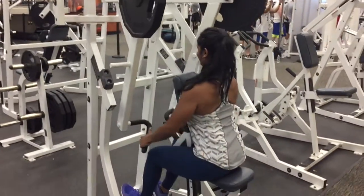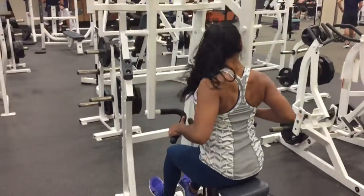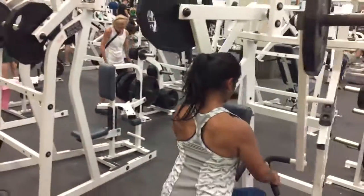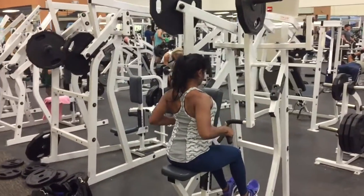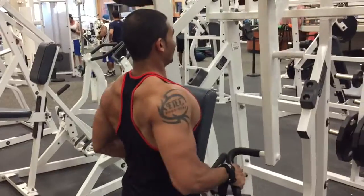What's going on, guys? So today was our back day. I'm going to talk about the new split that Lakshmi and I are doing in the video that's going to come out in a few days. It's the one right after this. But for now, just know that we have a day solely dedicated to back and lower back. And so that's what we did today.